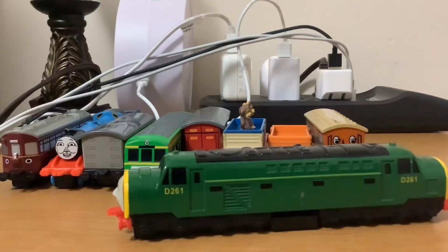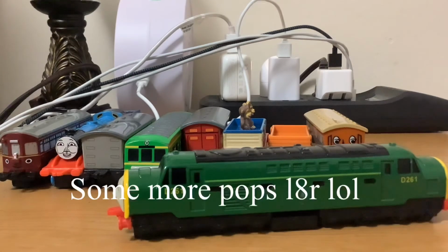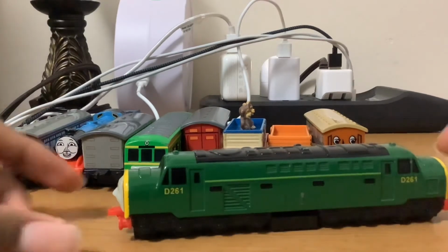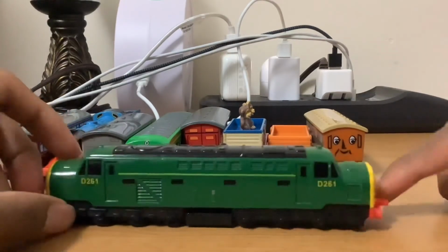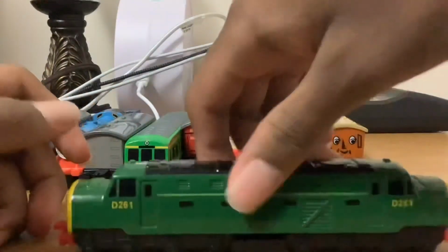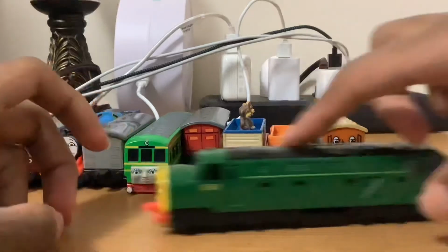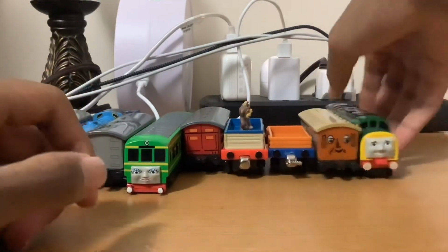Sorry, I'm still playing with this bubble wrap. Okay, I'm done, but yeah. Going back to him, he still has all his details intact, which is also pretty good. And yeah, nothing seems to be wrong with this guy.